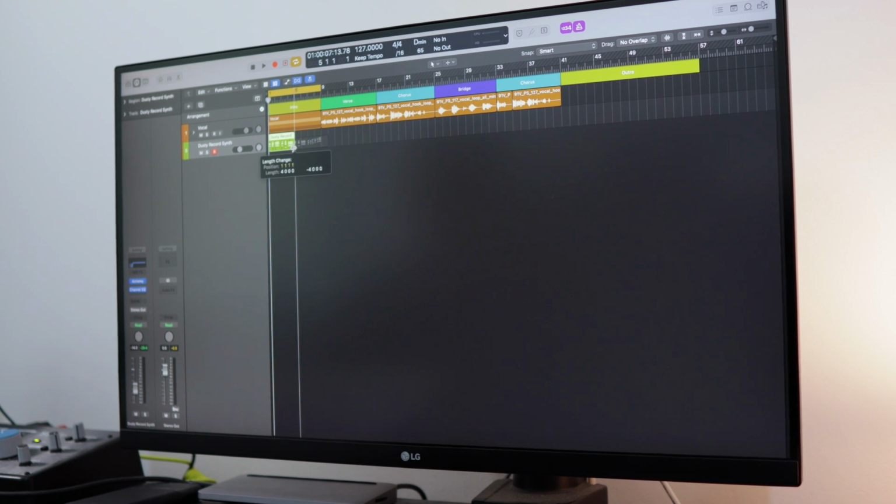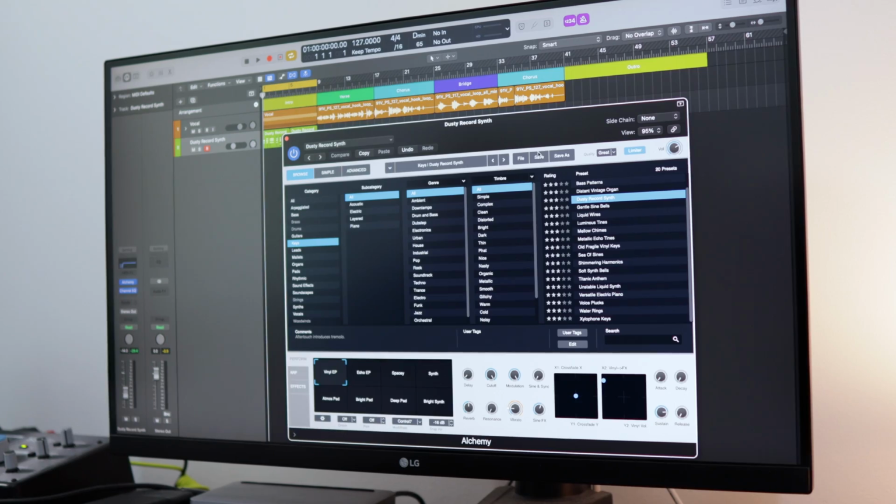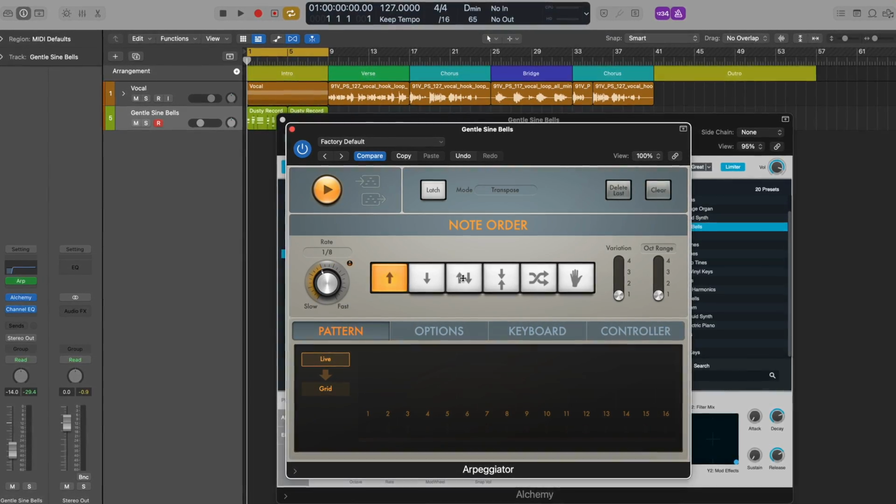But we're just going to take the first part and loop it. And let's switch the sound and throw on an arpeggiator to give it more of a modern sound and feel.